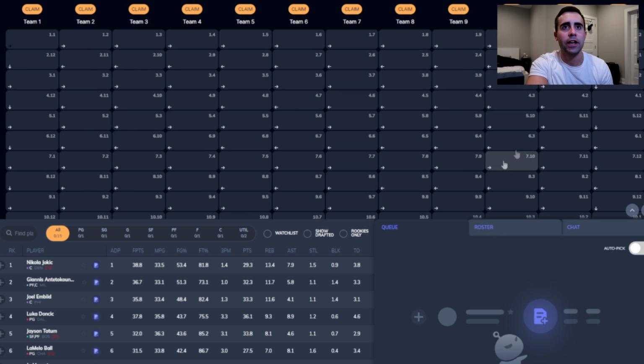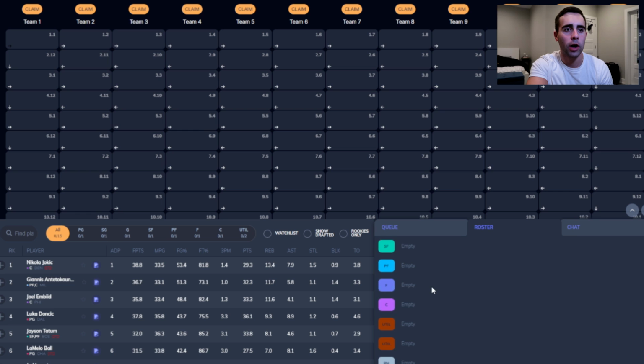So for this, I have a 12-teamer. We have our roster right here: a couple bench spots, two utilities, a center, forward, power forward, small forward, guard, shooting guard, and point guard. So yeah, I'm going to be going through this and just recommending who I would take if you are at this point of the draft.